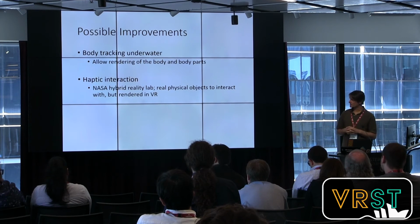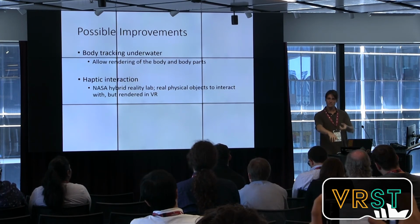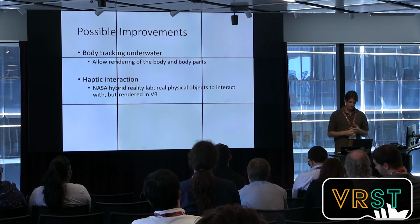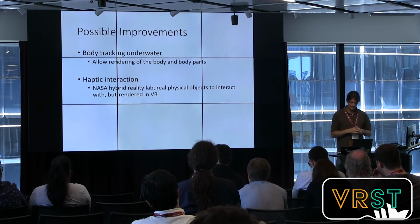Having actual haptic interaction. So what I mentioned, this hybrid reality lab, they have VR headsets. You can interact with real objects. Those real objects are brought into the virtual environment. And that would add to the realism and also make it more effective for training, right? Using tools, doing the tasks that the astronauts have to do typically.